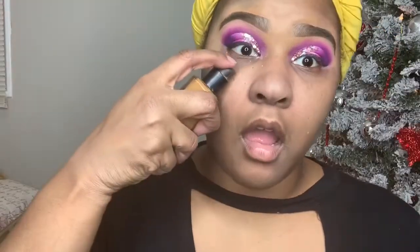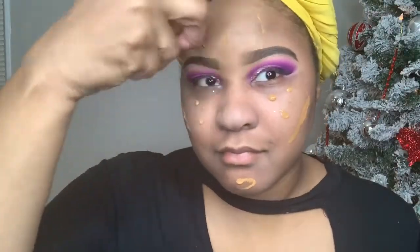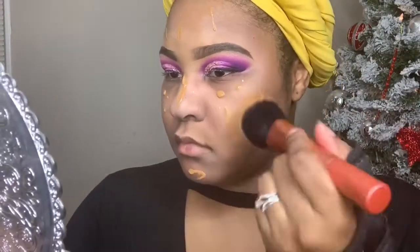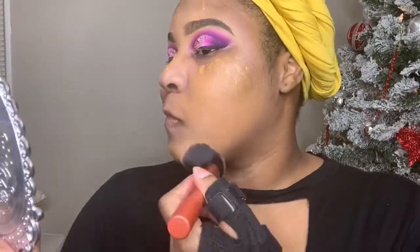So I'm using Too Faced Born This Way as well as NARS Long Wear Radiant foundation. For some reason, I like using those two in a combo. And yes, I am using way too much foundation. Don't judge me. I just like doing stuff. So, going ahead and blend it out. I really like the full coverage effect. So yeah, I probably overuse product, but who cares?